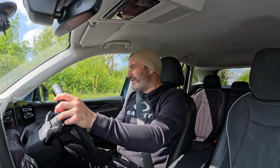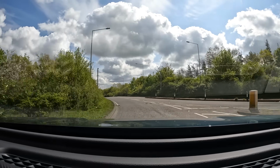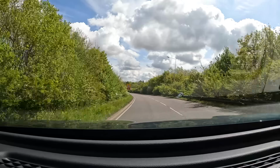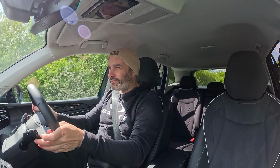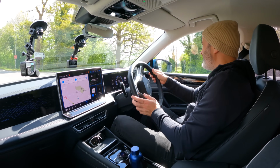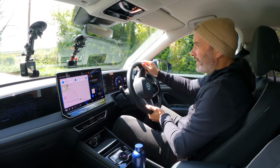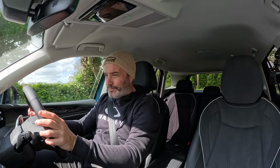It stays relatively flat at slower speeds. It's nice and quiet in here. There's hardly any wind noise, even at 70 miles an hour on the dual carriageway back there. There's very, very little tyre roll as well, which you'd kind of expect. I can't imagine these tyres are much wider than, say, 205 section. Maybe they're 225s, but you're going to expect that.